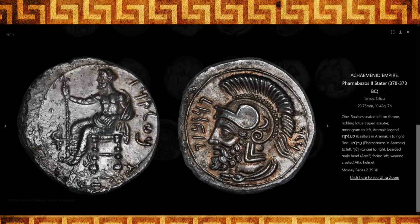So okay, in any case, back to this coin, we have this lovely portrait of Baal sitting on his throne with some Aramaic legends, and on the reverse, also very charming. Some people call this image one of Ares, the god of war, but of course Ares is a Greek god, and we're talking about a Persian warrior over here, or maybe a Persian god or something. Or this could be Ares as well. There would have been a sizable Greek presence in the region, so it would make sense to see such a design on a coin. Lovely, look at that, look at the details. This deserves to go in the Ultrazoom.